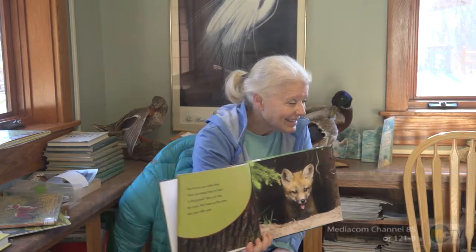Fox homes are called dens. Dens are empty trees or holes in the ground. Dens can also be caves. Red foxes use the same den year after year. Look at this little guy in his den. See his bright eyes and his little pink tongue?